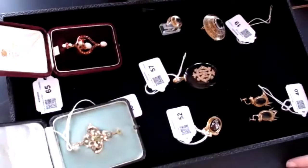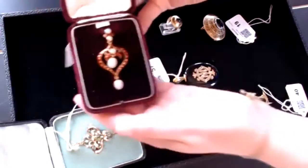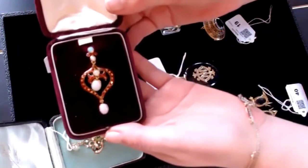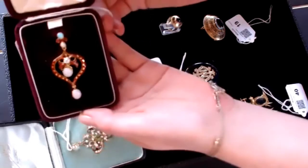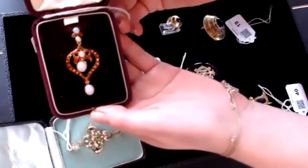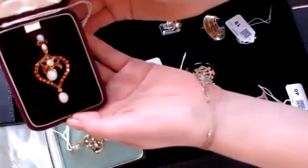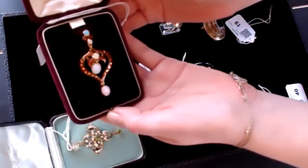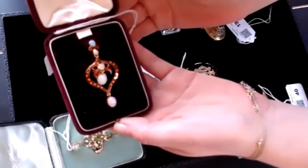Now, another piece that came through on a valuation day is lot number 65. This fantastic piece was inherited by the vendor from their next door neighbour. So absolutely fantastic story behind that, and very fortunate indeed. They didn't have any idea about what this piece was. And yeah, they brought it in, but had no idea what it was worth.